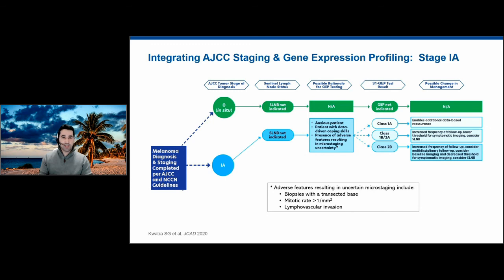So in the JCAD expert panel review, the members suggested a clinical workflow for screening and imaging that integrates AJCC staging and the 31GEP test results. The expert panel clinical workflow includes a decision tree to approach incorporating the DecisionDX melanoma tests into your everyday practice. And they have different rationale by staging groups. So seen here for stage 0, the test is not indicated.